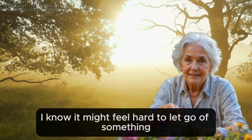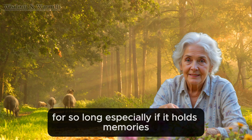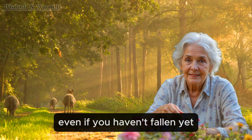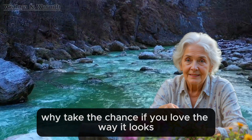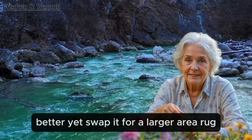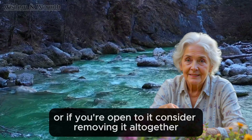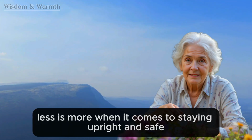I know, it might feel hard to let go of something that's been in your space for so long, especially if it holds memories. But if it slips, it trips. Even if you haven't fallen yet, why take the chance? If you love the way it looks, consider getting it secured properly with non-slip backing or double-sided carpet tape. Better yet, swap it for a larger area rug that's secured on all corners. Or, if you're open to it, consider removing it altogether. Sometimes, less is more when it comes to staying upright and safe.